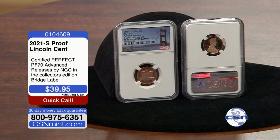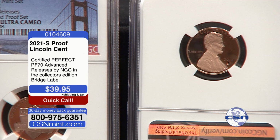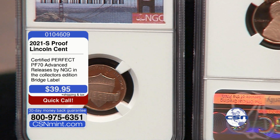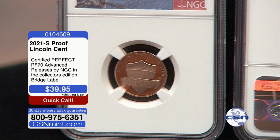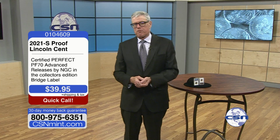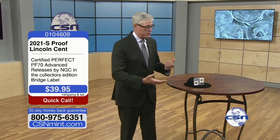It is by far the most valuable, the most desirable, the most collectible, the most highly sought after designation on any coin, and because of what is required to get an advance release designation, we got to get the coins before they're released to the public. Got to send them out to the grading companies. They have to get them before they're released to the general public. They have to get them in holders before they're released to the general public.